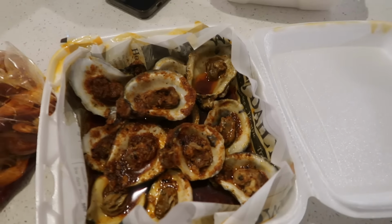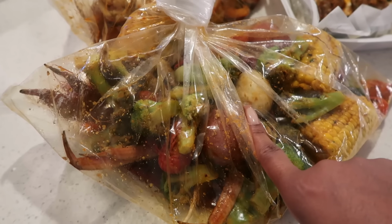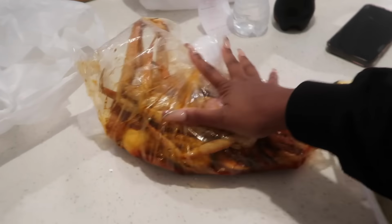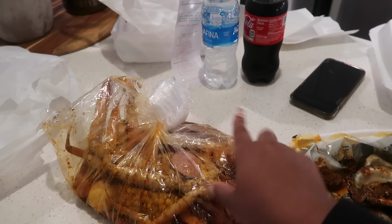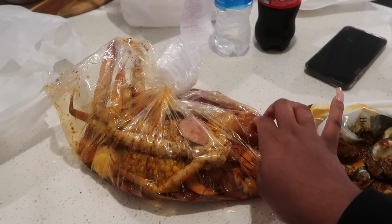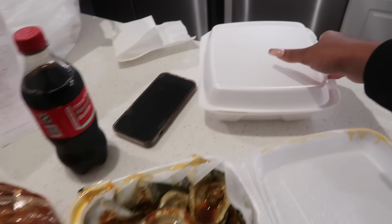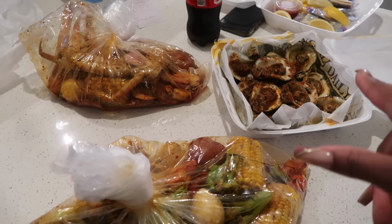But let me show y'all what we're working with. I got us some good old oysters and I got a crab bowl. I have two clusters of snow crab legs, a half pound of crawfish, two corns, some broccoli, an egg, and one potato. And Kevin, where's your vegetable, honey? He has a pound of crab legs, half pound of shrimp, a corn, some sausage, and a potato. Yep. And I need me a Coke tonight, y'all. Kevin probably wants his water. Oh yeah, they give you some crackers and everything. So this is date night in the house on a good Friday.